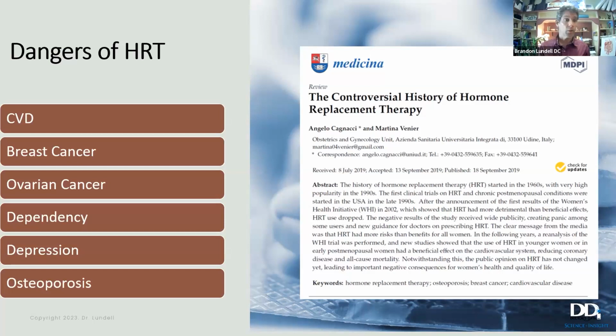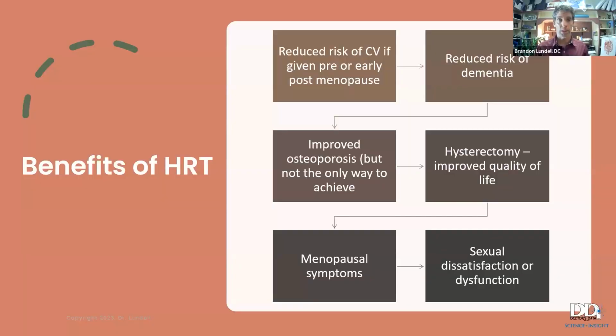Cardiovascular disease, breast cancer, ovarian cancer, hormone dependency, even depression, and osteoporosis if you do too much, too long, or not enough. And we'll actually talk about osteoporosis today because what I find is a lot of women are told to be on HRT because of osteoporosis. And while that may be somewhat effective, it's actually barking up the wrong tree. It's not even addressing the real causes of osteoporosis.